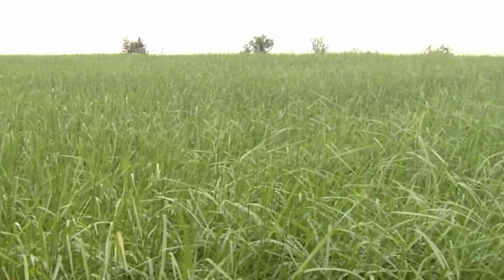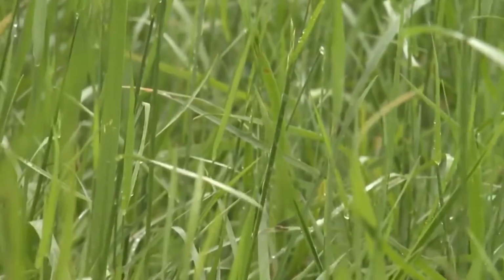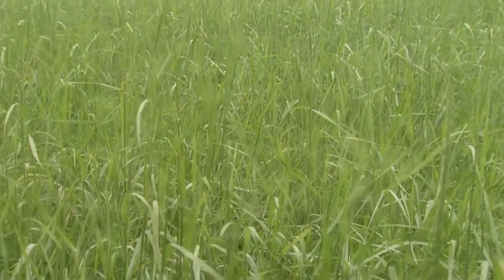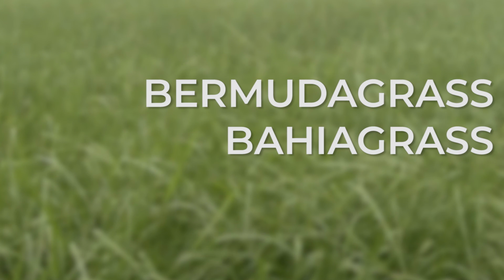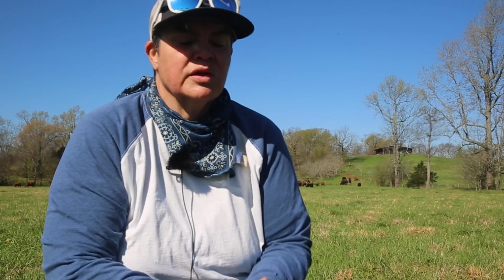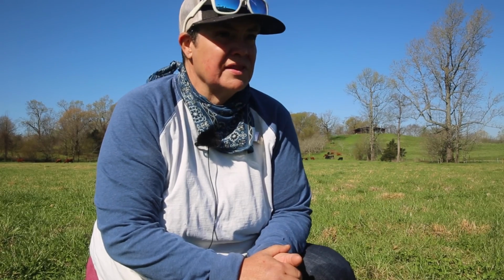So it'll be around until about mid-May, and then it starts dying down as our warm seasons come on. So those would be grasses like Bermuda, Bahia, Dallas grass, those types of grasses that we see in the middle of the summer here. So this pasture has not fully recovered, but in the springtime, you have to start somewhere. Our goal is never to put animals on a pasture until it's fully recovered. And so for the start of the spring, that means that it's fully recovered from where you ended off grazing the grass last year through the winter. Now it's starting to grow back.